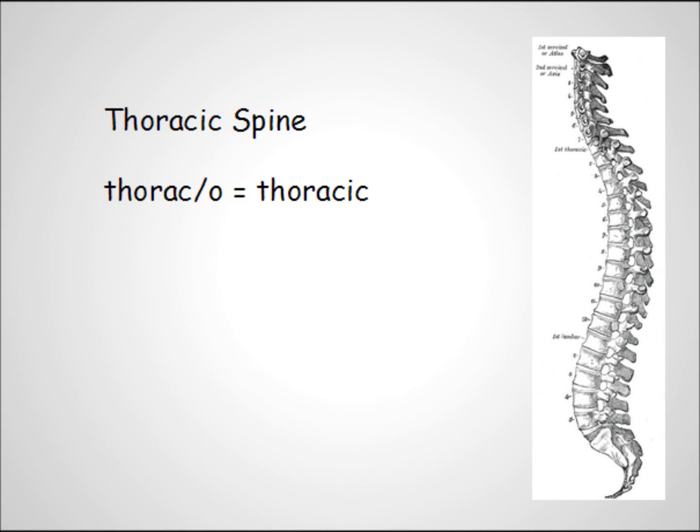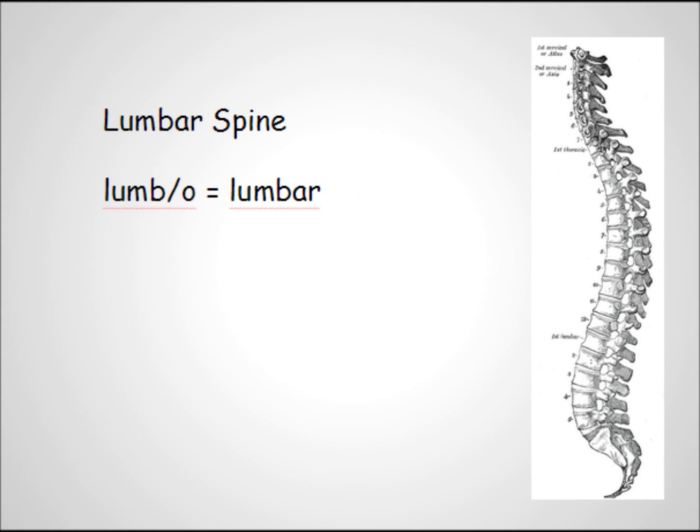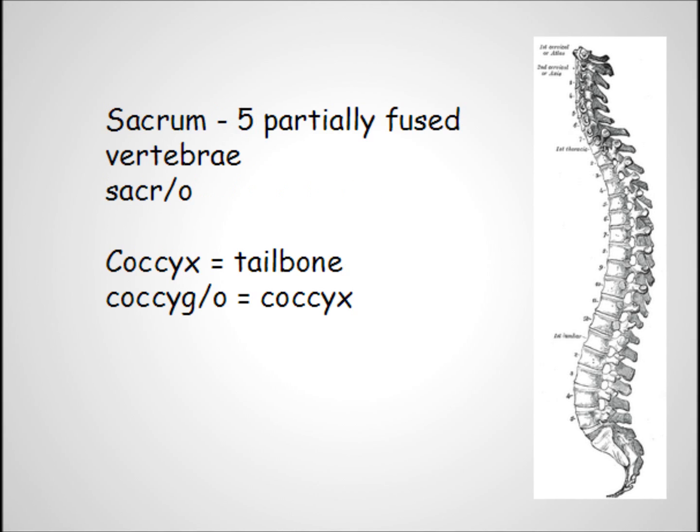The next dozen vertebrae are referred to as the thoracic vertebrae and are referred to as T1 through T12. Each thoracic vertebra articulates with 2 ribs. The next 5 vertebrae are the lumbar vertebrae and are commonly called the low back. They are officially called L1 through L5.